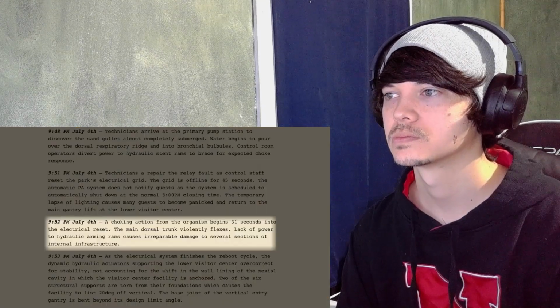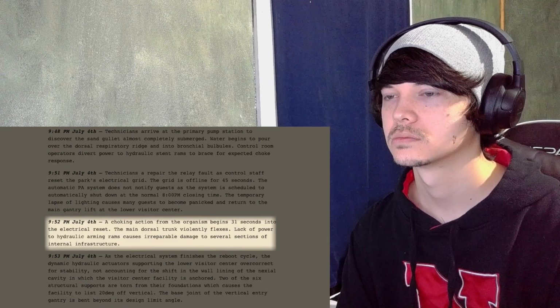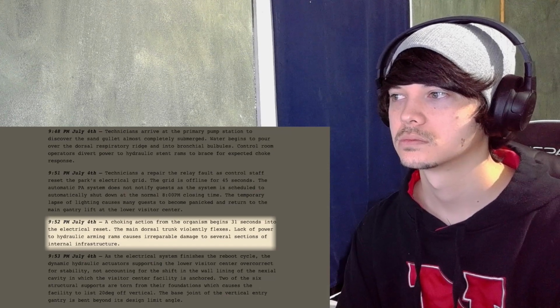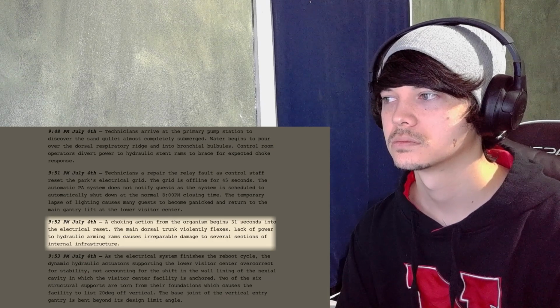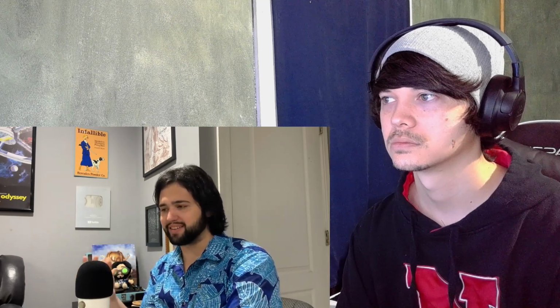9:52 p.m. A choking action from the organism begins 31 seconds into the electrical reset. The main dorsal trunk violently flexes. Lack of power to hydraulic arming rams causes irreparable damage to several sections of internal infrastructure. So when this thing had a little cough, it crushed everything in certain parts. We'll get to what happened to the parts with the people in it in a second.